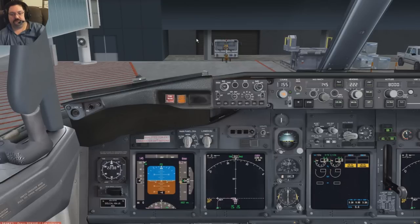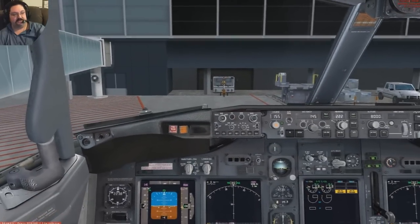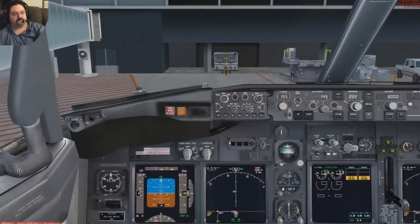Quarter 625, taxi to runway 23 via Tango. Bravo 1, information Bravo. Bravo 2, Bravo 3.